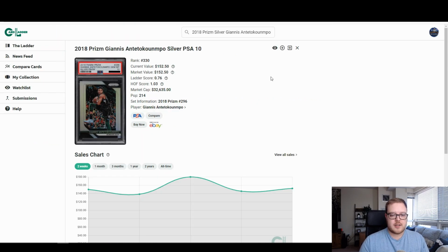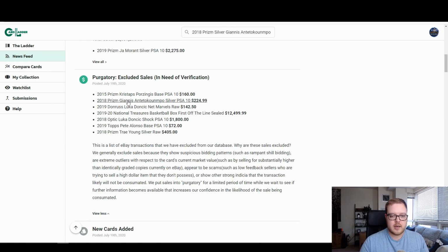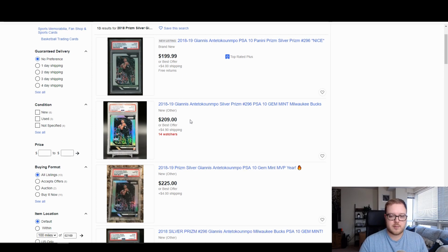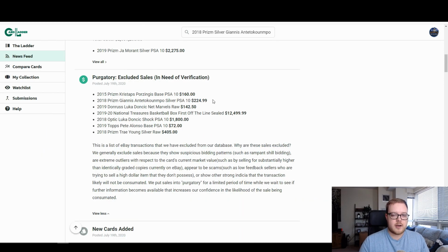So what Chris, Josh, and their team do is they'll go through and they'll flag those transactions and put them into purgatory. They'll rely on people to come forward with additional information to support this sale. Or if we start to see in here that these $200 silver prisms are being scooped up, and then you only see cards listed at $300, it makes us feel like the sale is a little bit more legitimate. So I'm not quite sure the exact process to get these sales moved out of purgatory, but as a consumer, it makes me feel a lot better that they're actively monitoring this information, because if you look at the 1,000+ cards they have in their database, no one has time to go through and do that individually.